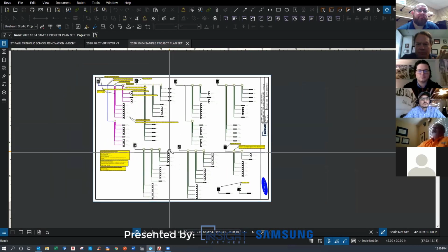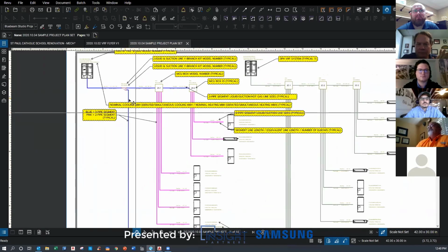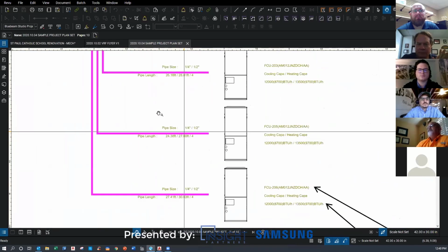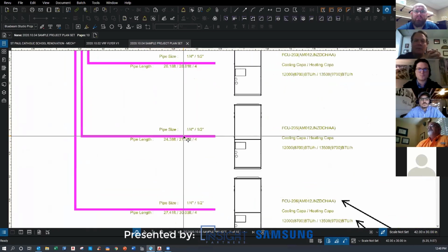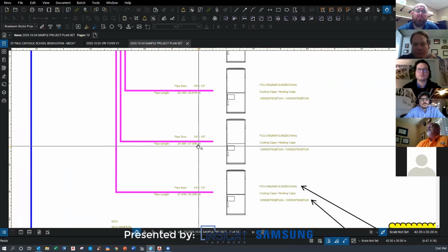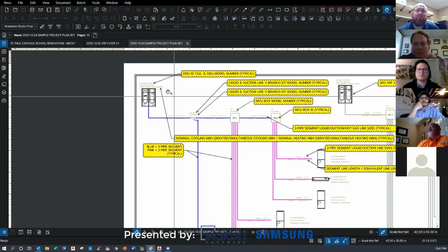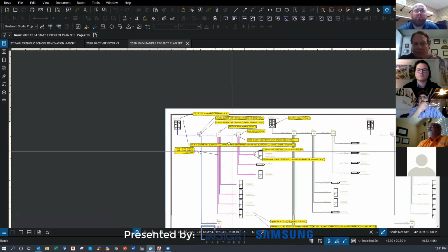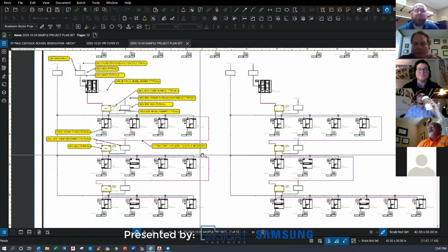Here's an example of the pipe and equipment tree diagrams. The blue line represents 3 pipe, pink line represents 2 pipe. And so we give you all the information. If you've seen a tree diagram before, ours really aren't any different than anybody else's. They have the same basic information: pipe sizes, actual length, equivalent length, number of elbows, indoor capacities, model numbers, ID tags, outdoor equipment, model numbers, capacities, and so on and so forth. In addition to that, we'll give you the tree diagrams for the controls.